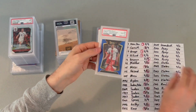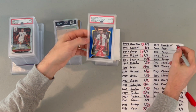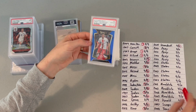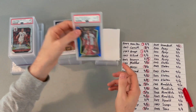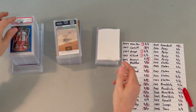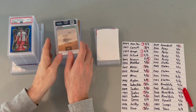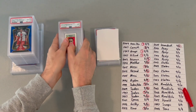Here's another one, 2015 Panini Select Blue Prizm, Robert Lewandowski, one of the top players in the world for Poland. This gets a 10, and I think these are numbered out of 299, and this is his first standard American set that he's in, 2015 Select. He's got plenty of cards before that from European brand issues, but like I said, his first standard American set. All right, let's bring up this next stack.